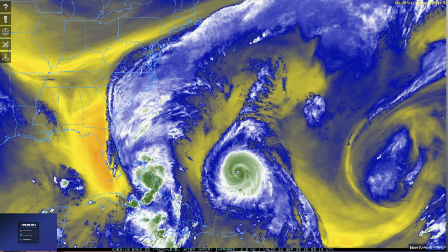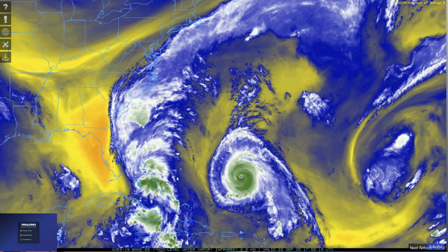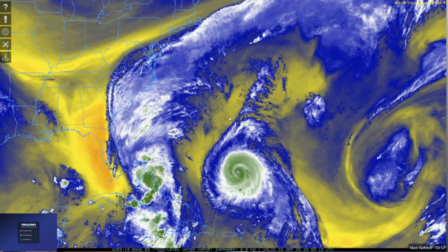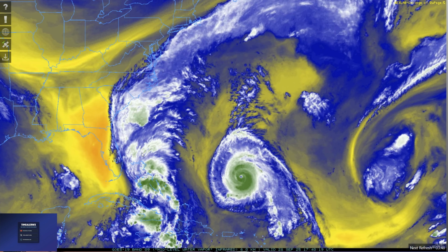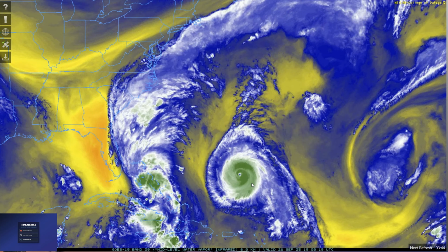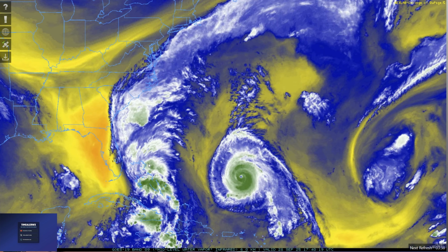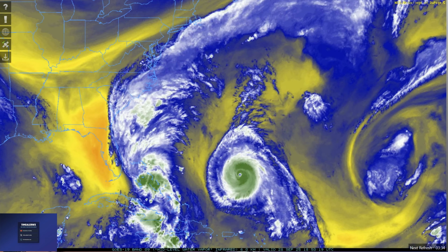Models are almost in unanimous agreement, except for a few ensemble members. Well, they all are taking it out to sea. Well, it's already at sea, but you know what I mean. Recurving pretty sharply here. Humberto, of course, is over here. Powerful storm. Imelda here.